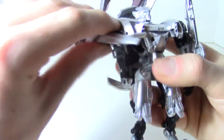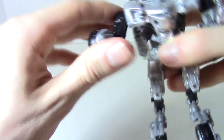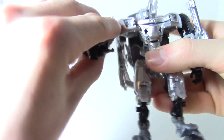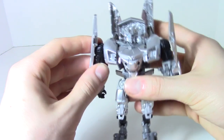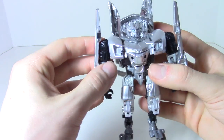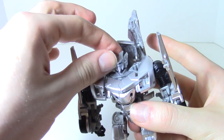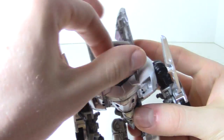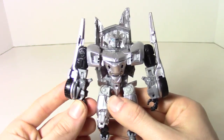The arms, I have a ball joint up here. At the elbow, you have a hinge, and if you push a little bit harder, you can get him to do a full right angle, which is pretty nice. Now you do gotta watch with these back pieces and the blades. They can kind of get in the way, which can be a little bit annoying, but it's not too bad. The head, a little bit of up and down motion. You can of course do a full 360, and that pretty much sums it up.